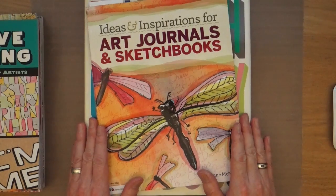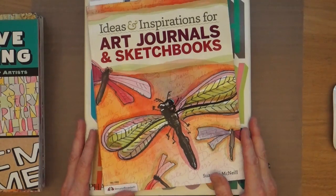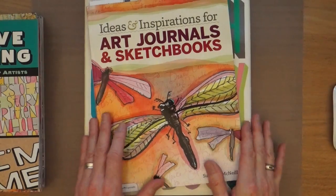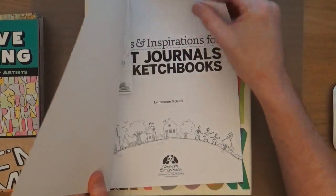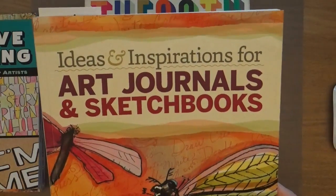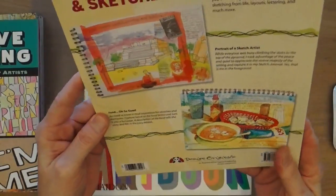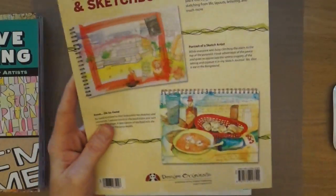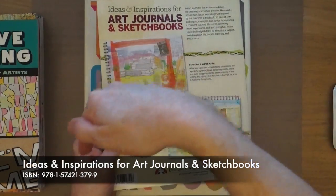And that really made me laugh because it doesn't matter where you are in your creative journey, inspiration and research can come from anywhere. Now, I've had a flick through this, and although some of the pages are quite simplistic, and this is by Suzanne McNeill, it's got ideas and inspirations for art journals and sketchbooks. There you go. If you do a search on the Tinternet, you can probably find it. I'll put the ISBN number just at the bottom of the screen here. Just at the bottom there for you.